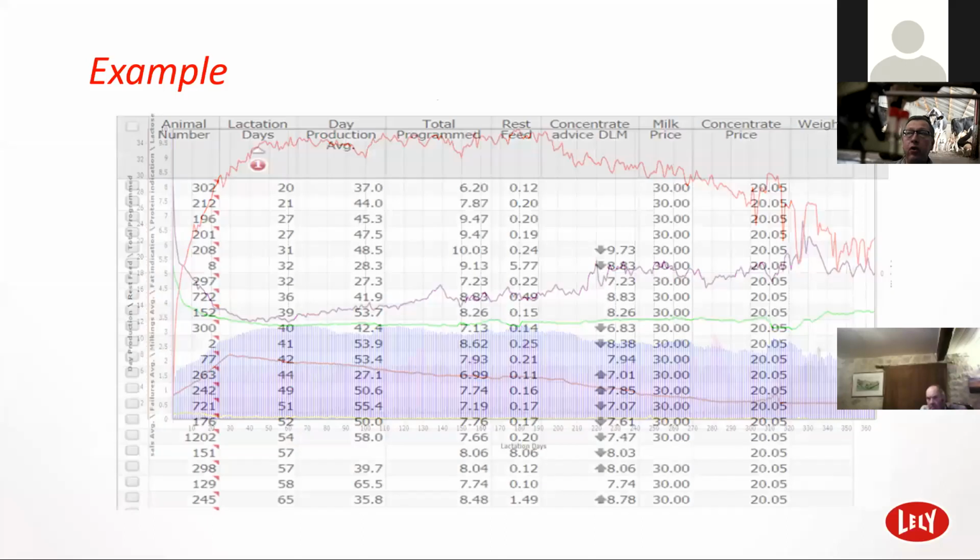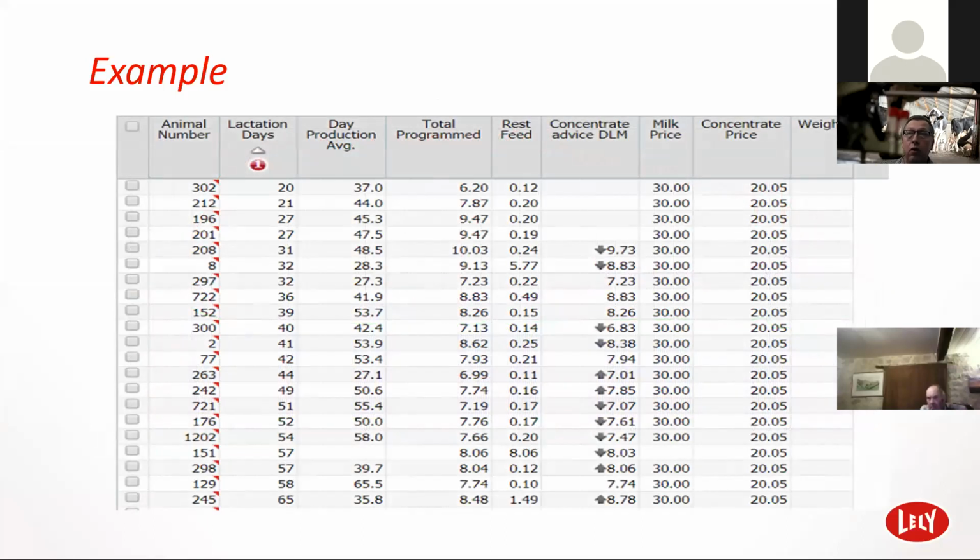As a farmer, we also get a report where we can see which stage the cows are at. Over here, we can see that up to 30 days, these cows are not optimized. They're just fed according to the standard feed table. We build them up to the level we want them to. And then at 30 days, we see DLM kicks in.